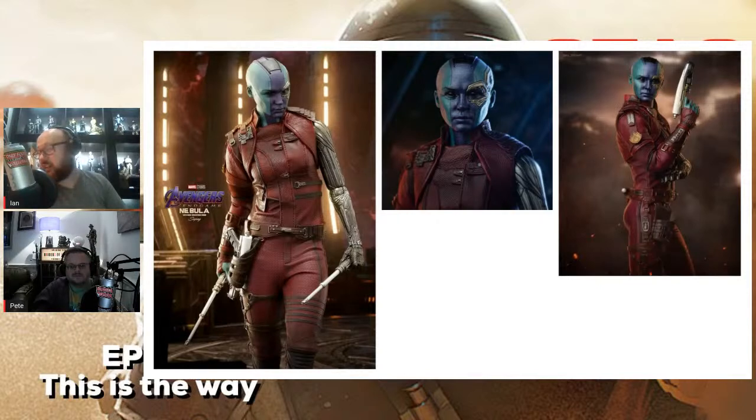Nebula, 227 quid. As far as I'm concerned, worth every penny. That is shrink ray right there. Yeah, it's amazing. And I can see that going the way of Yondu.